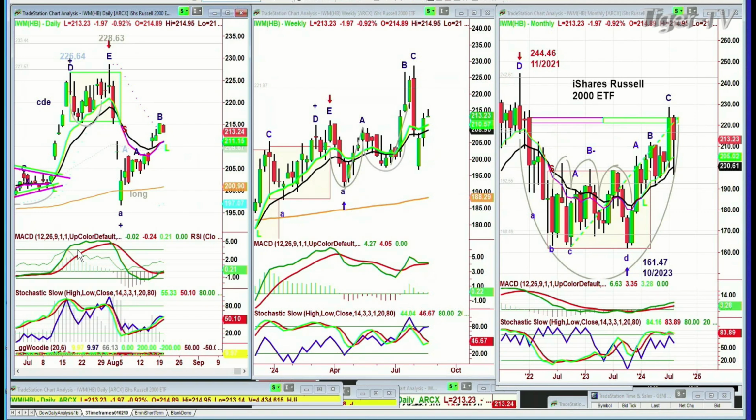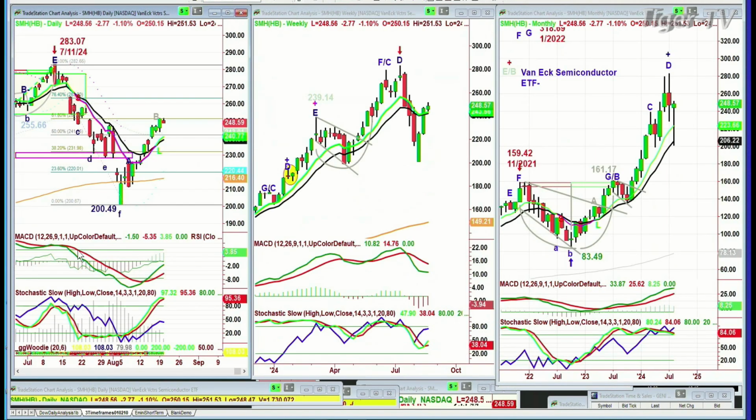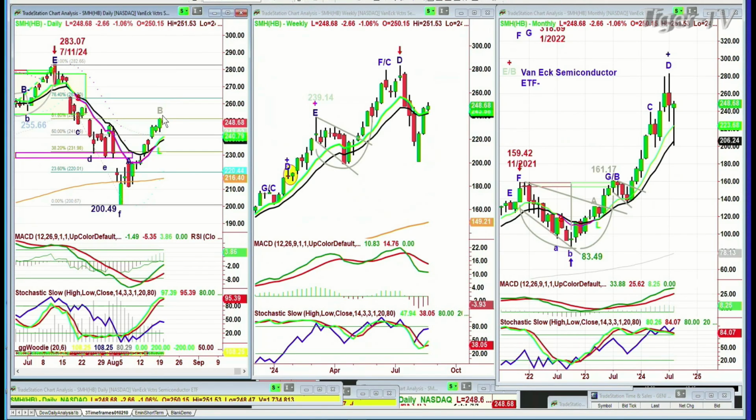Okay, so with that said, SMH is right now down 2.75 at 248.56. This is going to be a leg B? No. The high of yesterday was 251.40, and today's high is 251.53. So it's extended this leg B. So far, look, the stochastics at 95%. That's fabulous. So it should be going higher, even if it has a bit of a pullback here.